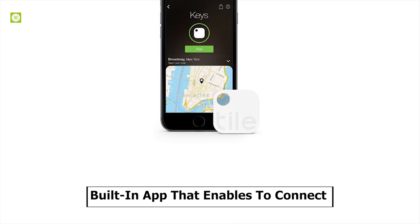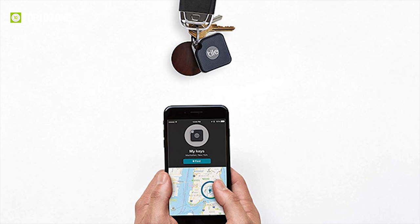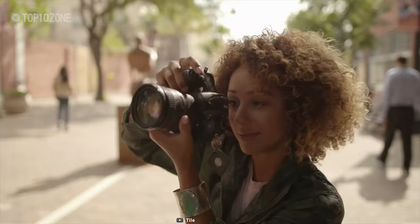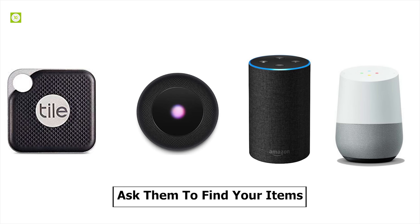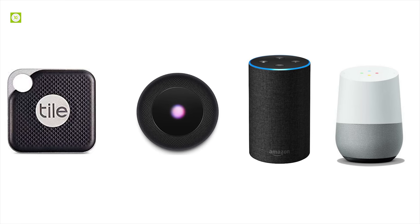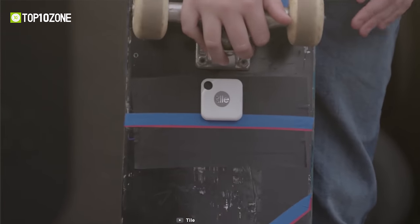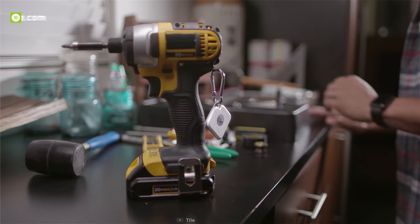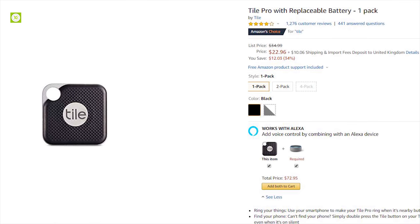It comes with a built-in app that enables you to connect with the world's largest lost and found community. It helps you find your lost items even if they're not in range. The Tile Pro is compatible with Siri, Alexa, and Google Assistant, so you can ask them to find your items wherever you left them. This Tile Pro is very useful for those who carry a lot of things every day and who have issues with forgetting things easily. With high reviews and ratings, it's available on Amazon at around $24.